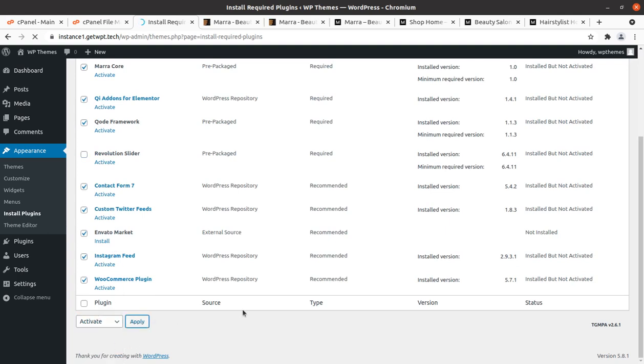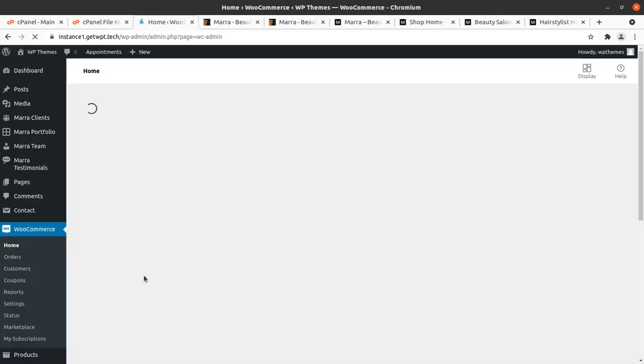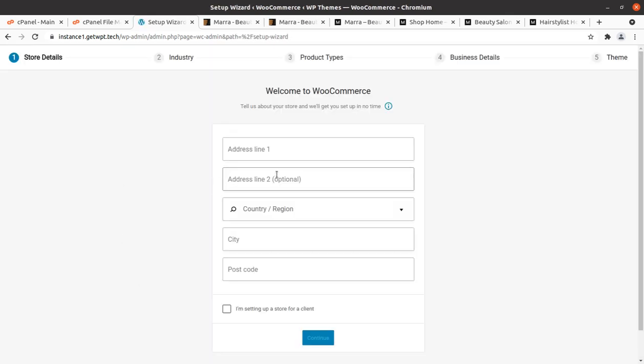So I am activating all the installed plugins, and one of these plugins is invalid. Okay, so Revolution Slider somehow has not got activated. We can retry. Okay, so it landed on the welcome page of WooCommerce that needs certain information. We will definitely check the Revolution Slider status.